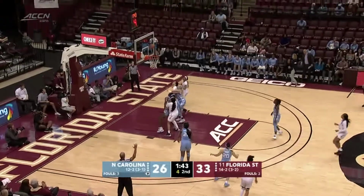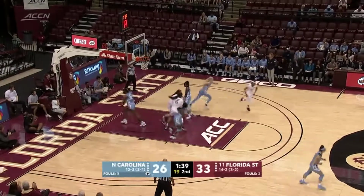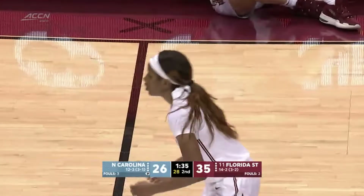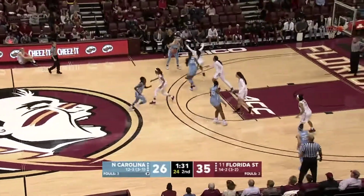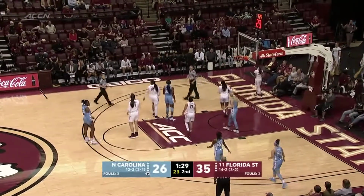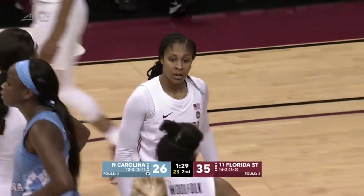Woolfolk for three. Morgan Jones there to clean up the offensive glass for Florida State. She'll do the dirty work. Yeah, certainly not afraid to do that as she's being called on to guard the point guard for the Carolina Tar Heels, and Taylor Koenen there.